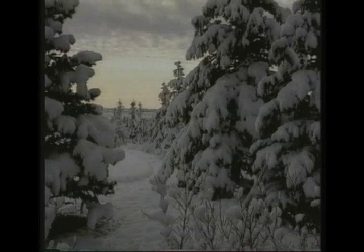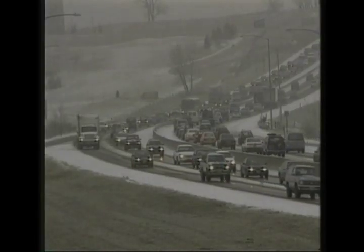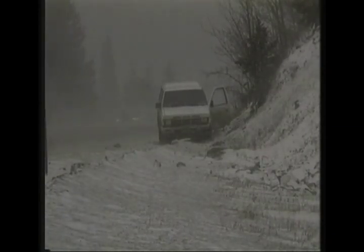Winter. With all its beauty and its challenges. Winter driving is at best frustrating and at worst dangerous. In difficult weather, it can take all your driving ability just to keep your vehicle on the road.